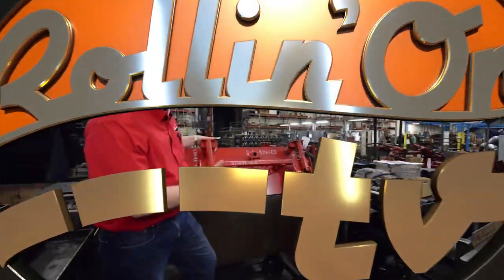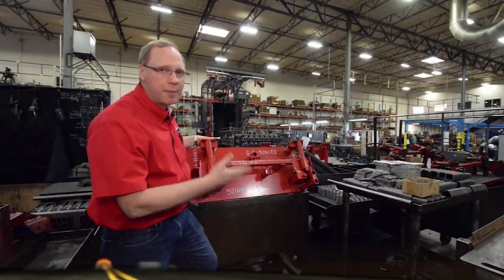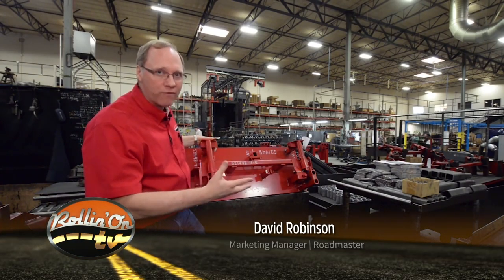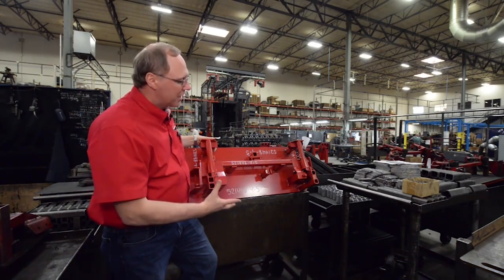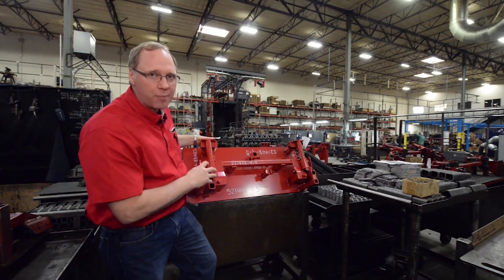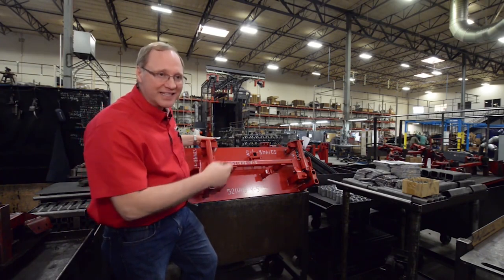So this is an example of a jig. A jig is essentially a pattern that will allow us to replicate a piece of steel or an assembly over and over again. Essentially, it's like a jigsaw puzzle, and it will hold all of the individual pieces and parts of steel in place so that we can tack weld them.